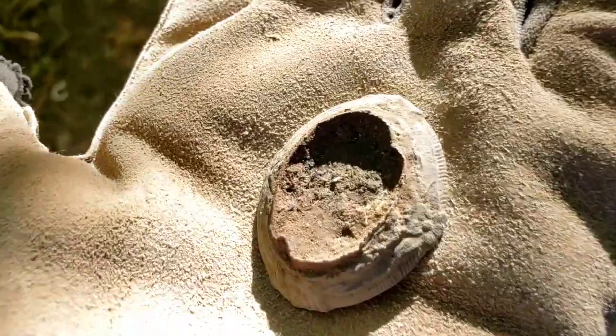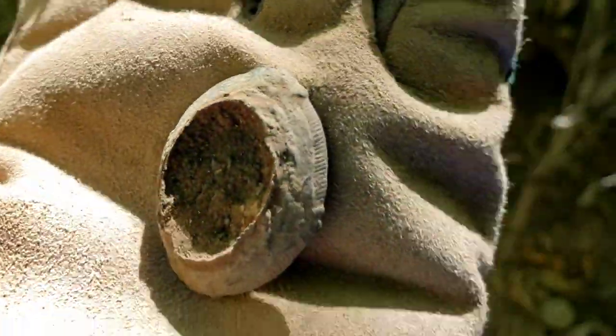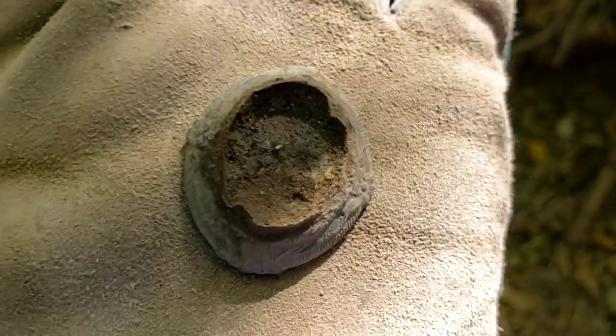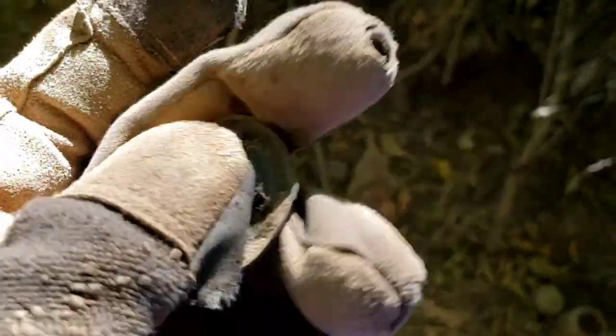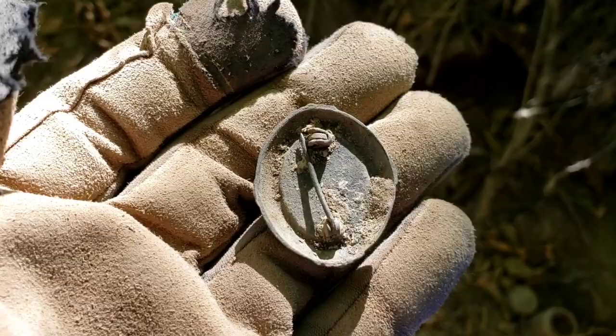So here's the pin all cleaned up. It's actually got a really pretty flower pattern going up around the edge. And we're leaning towards that this was probably a cameo pin at some point. Sadly, it is just missing the cameo. But that is okay though. The pin is still cool. There's the back of it all cleaned up. It's even got the pin still attached, but I will certainly take it. Let's see if we get something else.